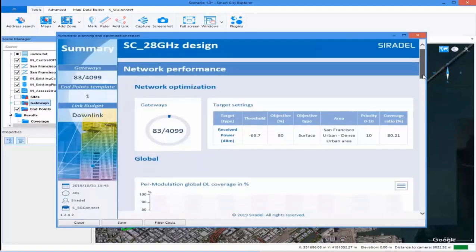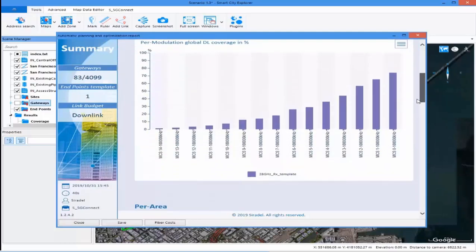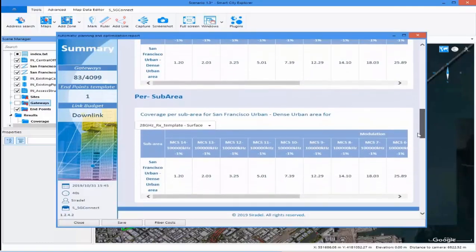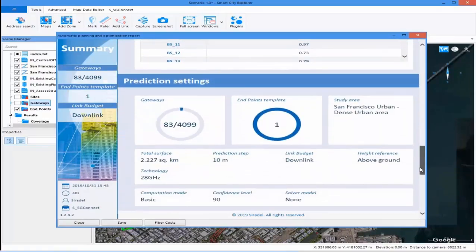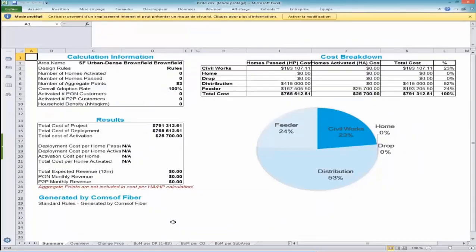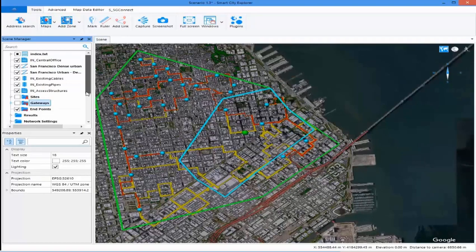Once the computation is done, a report is generated providing information about the number of small cells that have been selected, as well as statistics about the coverage area, like the percentage of pixels covered with a certain modulation in the study area. At the end of the report, the user can open a bill of materials spreadsheet that's been generated by the Comsof tool, and this spreadsheet provides a comprehensive description of the cost associated to the deployment of the fiber network.